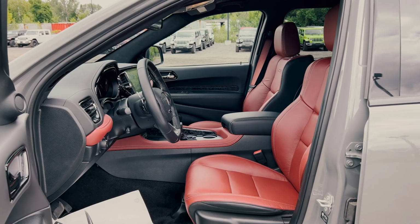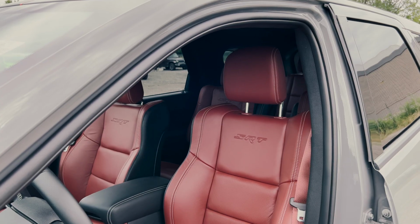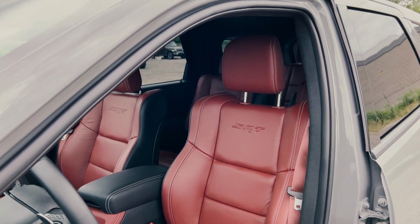For the front seats, you've got the nice demonic red, and also this has the extra option for the red seat belts to match.